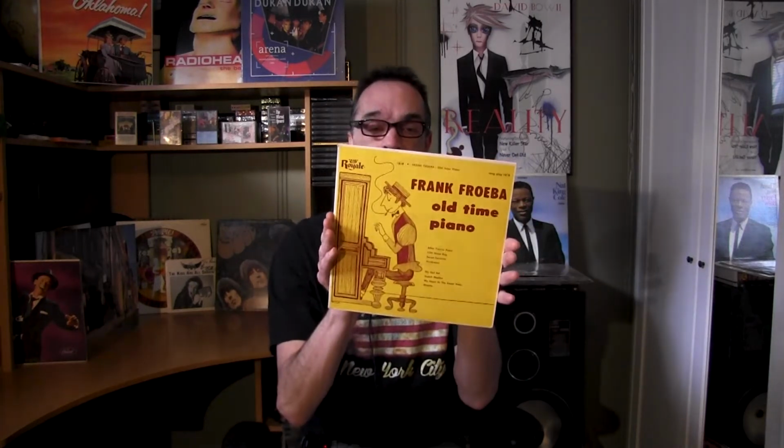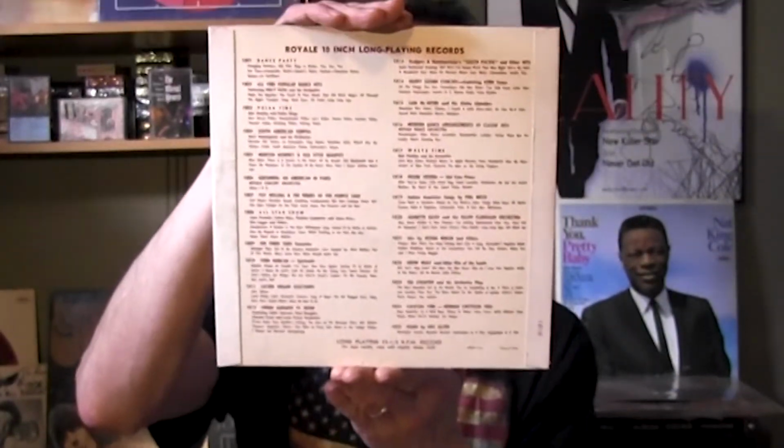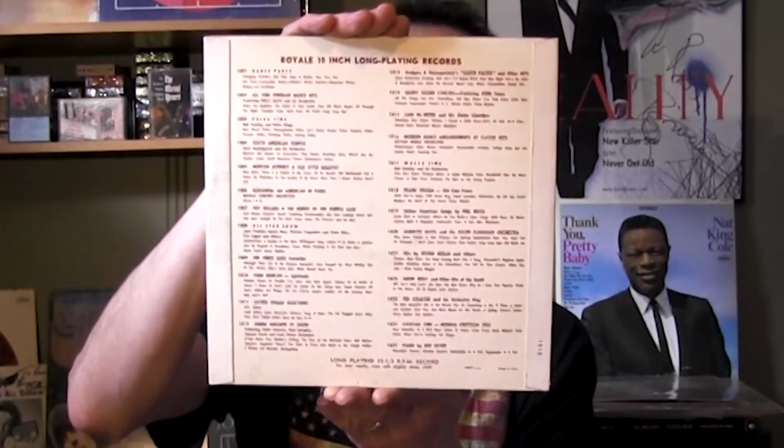You have the flap cover, you got the picture on the front, and then on the back, it's actually sideways. Turn it this way, and you get the catalog for Royale Records. Something that was common at the time. Record companies would also advertise their other releases on a release you purchased.